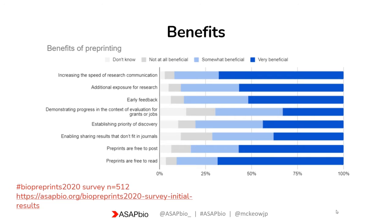So this shows a bar chart of the benefits of using preprints and how they can help with reaching career goals and milestones. These results were from a survey conducted by ASAPbio in 2020, where nearly 2/3 of the responders were academic researchers. So for the rest of this video, we're going to use this as a foundation to explore some of the main ways preprints can help you achieve your career goals and milestones.